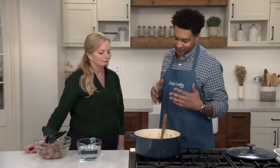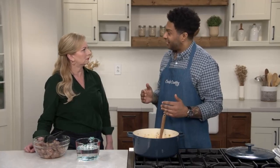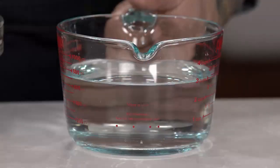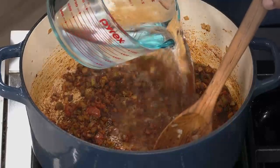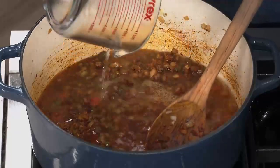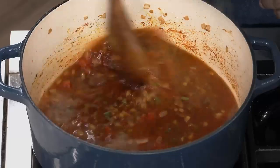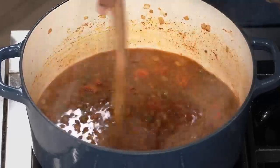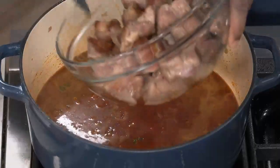So this is the part in the stew where a lot of times you add a broth, but instead of that, we're gonna add 3 cups of water. And we're adding water because we want all these flavors to come through without any hindrance. Well, I love this because the pork is gonna have a chance to shine, but the caraway and the paprika, you really want that to be the star of the show. That's looking gorgeous. Now we're gonna add our pork and the juices.